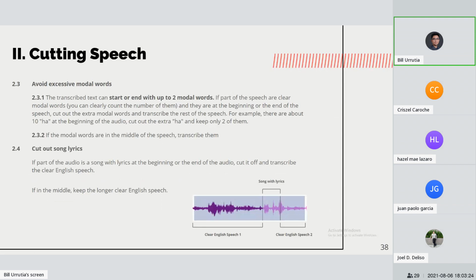So what does that mean? For example, there are about 10 he at the beginning of the audio, like 10 he at the beginning of the audio. Cut out nyo yung mga extra he and keep only 2 of them. So, cut out nyo sa text box and then cut out nyo rin sa audio clip.